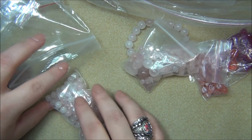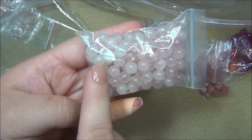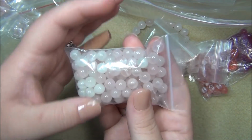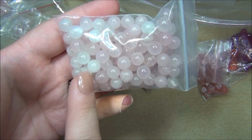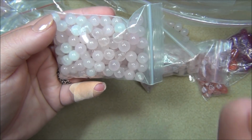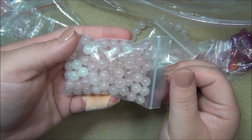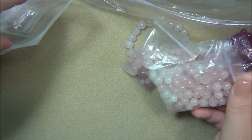And then here we have 8mm. And as you can see, look. See how these here are real light? I started sorting the colors and I realized, oh, I'll just put them all together because they're all the same size. But there's some dark pinks in here, and then there's light pinks that are super light, like white. Oh, and one other thing. The sun does fade gemstones. So those could have been faded by the sun. That's why they could be lighter.